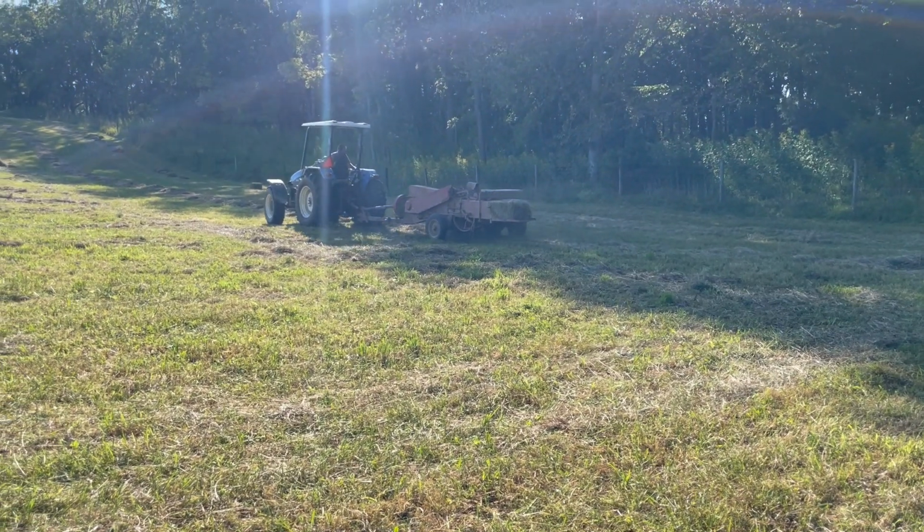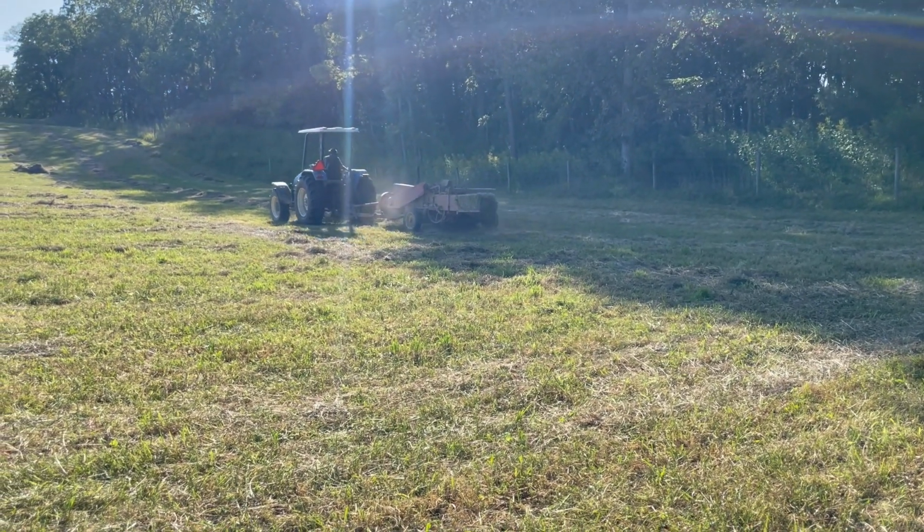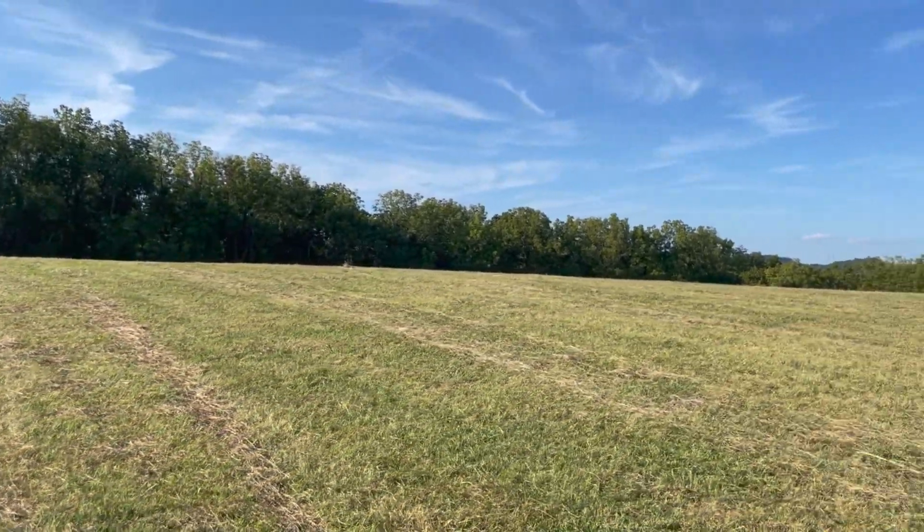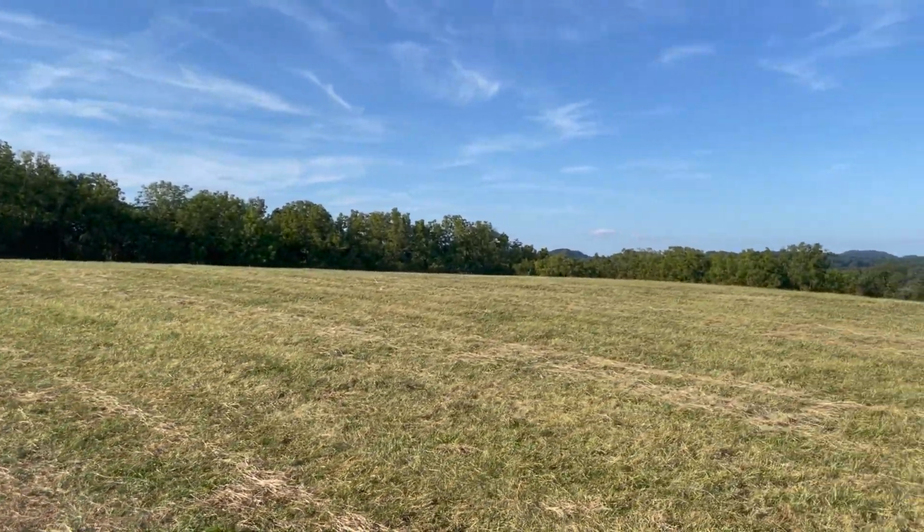Last weekend, we put up square bales. I helped my father-in-law put up square bales on his farm, and then in return, I get square bales to feed our goats through the winter. So it was not too bad.